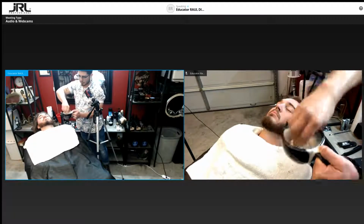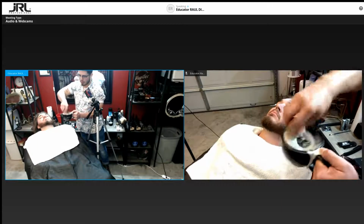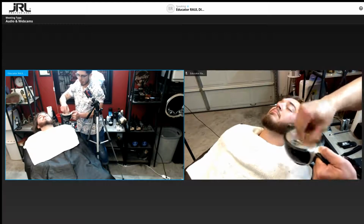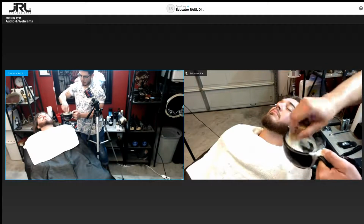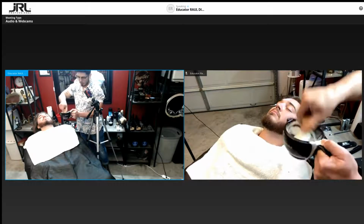Now, why did I mix a beard conditioner with my shave cream? I did that so I can get a more creamy consistency because we are going to be shaving in sensitive areas. So I want the cream to be as thick as I can get it, but still have the ability to stay nice and moist on the skin, right?